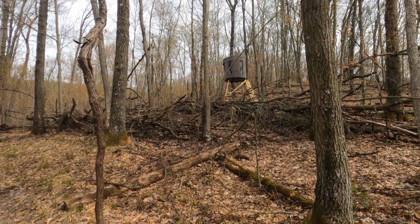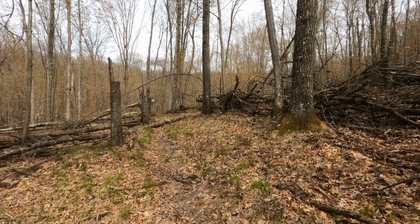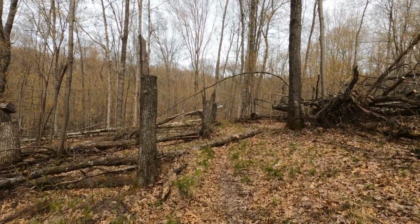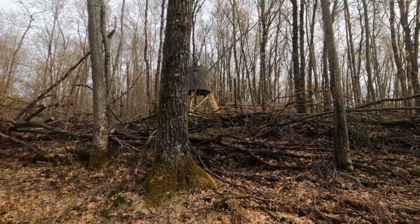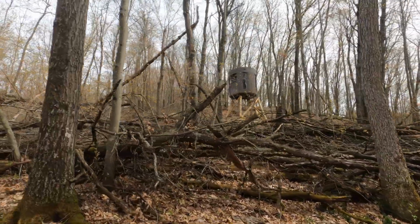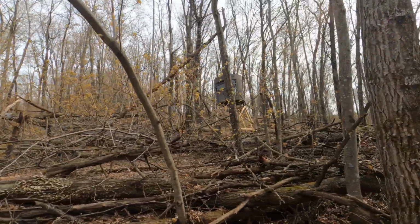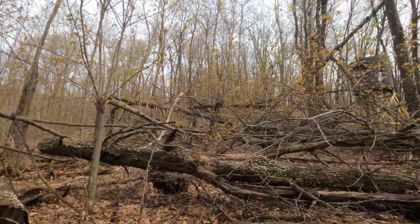There's the blind, got a good shot to it. And they continue on down this trail. And I'll kind of turn you so you can see the blind. So I would be the deer, and that's the shot you'd have. It's about 25 yards. Gets a little thick right here, but that's okay.